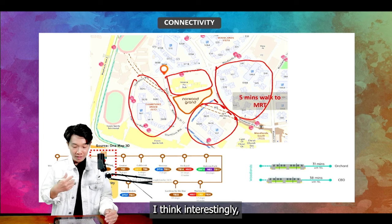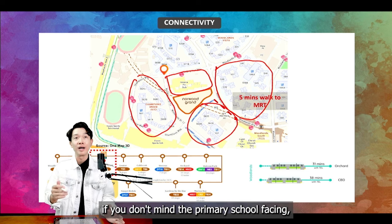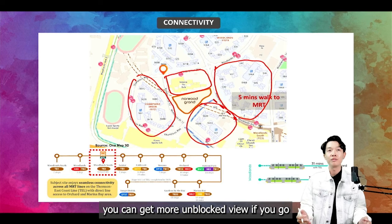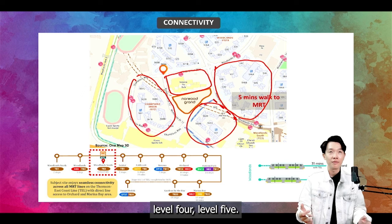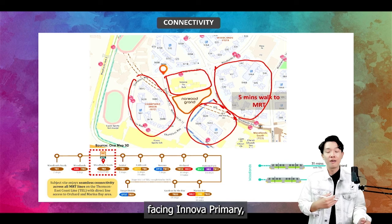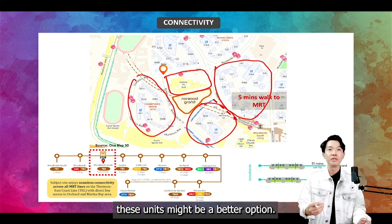But personally, I think, interestingly, if you don't mind the primary school facing, you can get a more unblocked view if you go maybe level 5 and above, because primary schools are usually up to level 4, level 5. So if you want more distance from the next development, facing Innova Primary, these units might be a better option.